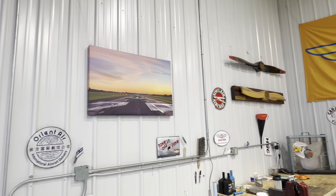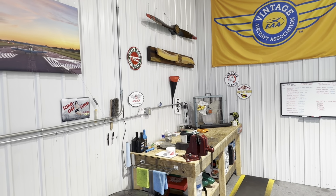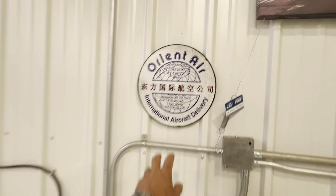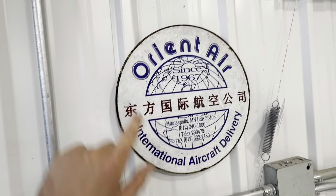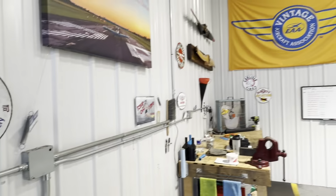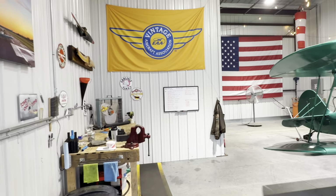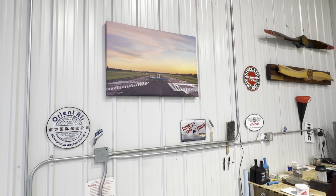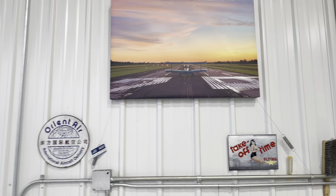Got some cool decor everywhere, you know, automobilia, cheap eBay signs meant to replicate porcelain signs and whatnot. This one I had custom printed from an Amazon vendor. My uncle Greg used to fly for Orient Air back in the 80s, maybe into the early 90s. What they did was ferried light aircraft all over the world. So he's got about 100 transatlantic crossings, bringing Pipers and Cessnas and stuff, air tractors, all that, to Europe and Africa. So kind of hung that up as an homage to him.